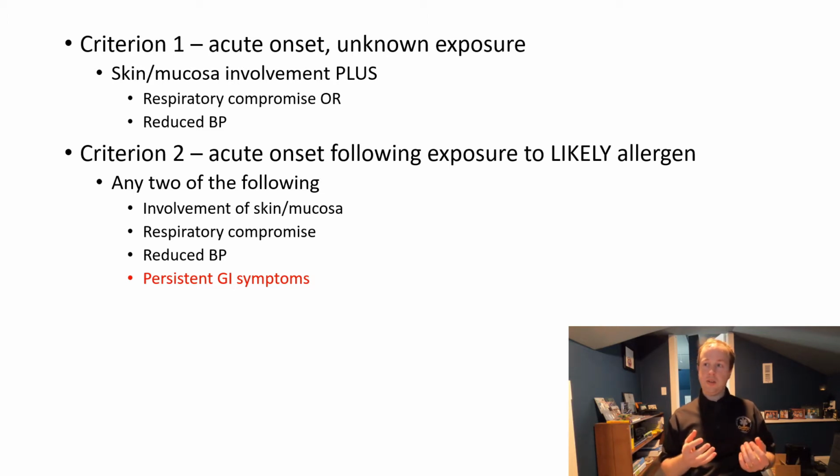Something maybe even more subtle would be like they're throwing up a lot and their blood pressure is getting a little soft, but they don't have any rash at all. They don't have any respiratory compromise at all. Still, that can count as anaphylaxis, and it's important that they get the epi early. You can see why a lot of people would be hesitant to use epi in that situation because it's kind of non-specific symptoms. But I mean, if you've got a pretty clear exposure to something that could be an allergen and they're vomiting and their blood pressure's getting bad, it's probably worth giving them some epi.